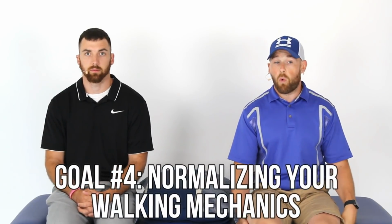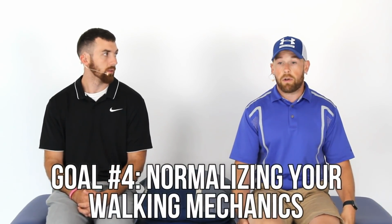Number 4 is normalizing your walking mechanics. We will kind of show this near the end of the exercises, what a normal walking pattern looks like, and kind of how to do stairs as well. It's going to be rough to start, but you're going to get back into it.